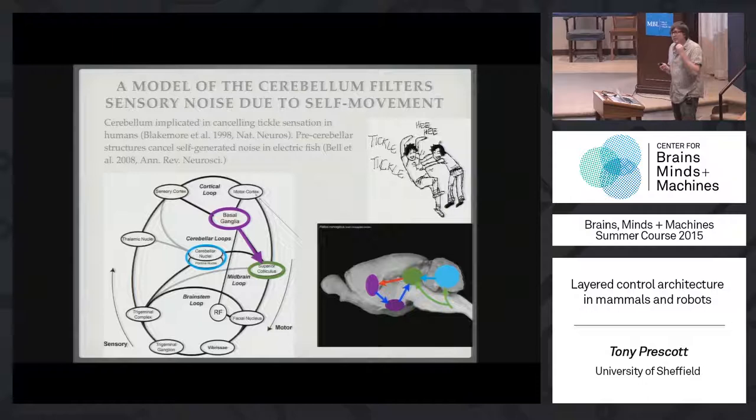It must be because the brain expects and anticipates the signal that it's going to get. And what Blakemore et al. did was to show that the cerebellum really lights up when you try to tickle yourself, because it's estimating and predicting the sensory signal and using that to cancel out, if you like, the signal that's coming from your skin.